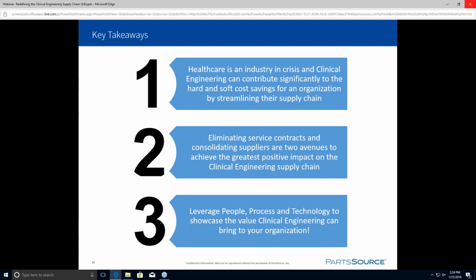Second, the two areas that we can really focus on are eliminating service contracts and consolidating suppliers. These are two avenues where we can achieve the greatest positive impact on the clinical engineering supply chain. And then three, it's really important to leverage all three: people, process, and technology, and to communicate that effectively once you've made those changes and had those results, because as we all know, if we don't communicate it out, then it didn't happen.